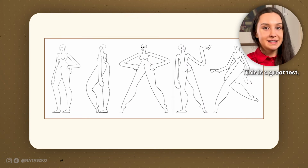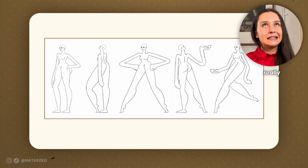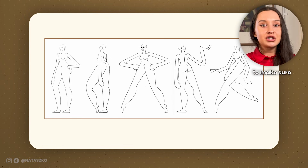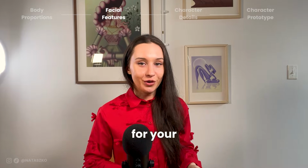This is a great test. And if you feel like there's a little bit of a disconnect, like they're not really fitting well with each other, you can always tweak and refine things to make sure that everything as a whole is looking and feeling good to you. All right, by now you should have a nice solid base for your character.